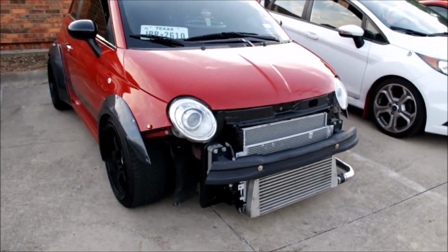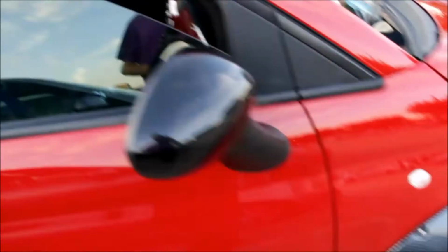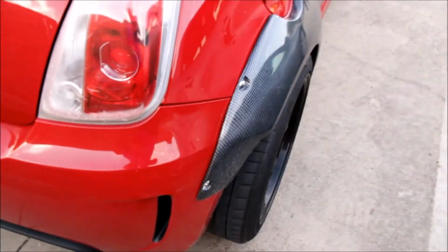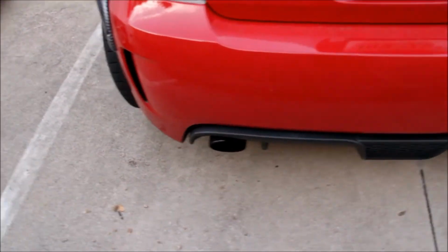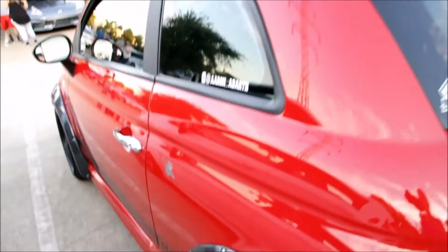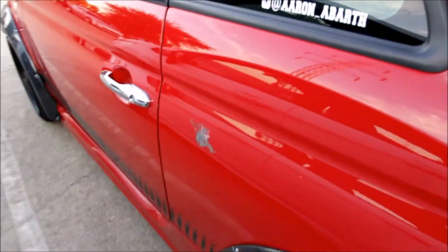This thing would be so fun to have. Fender flares are wrapped, and he has a racing harness in there and a quick release, but as you can tell from the clips earlier, the turbo sounds really good. Oh, and he has a legit band-aid right there. That's awesome. Aaron Abarth, that's his Instagram, if you want to check him out.